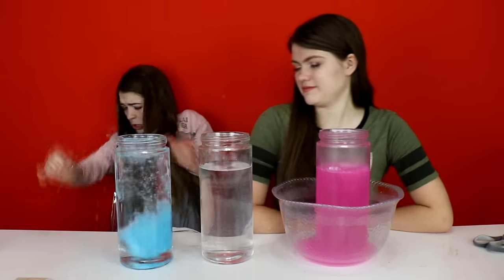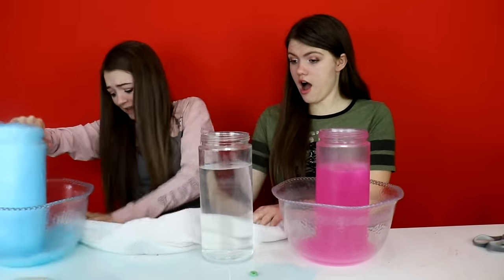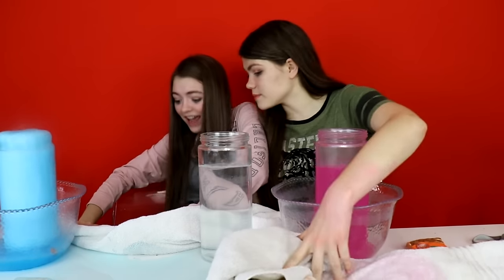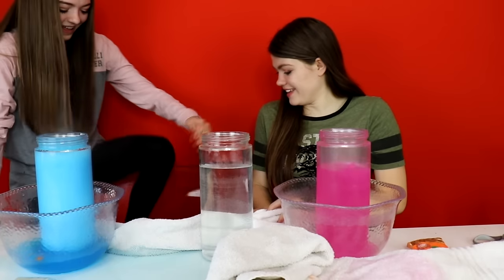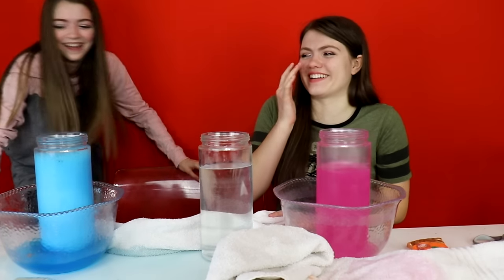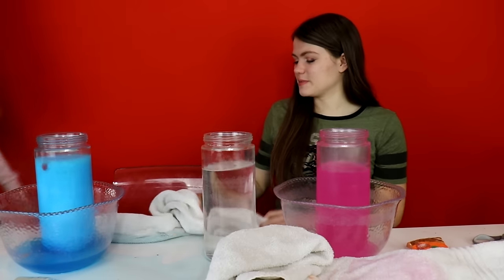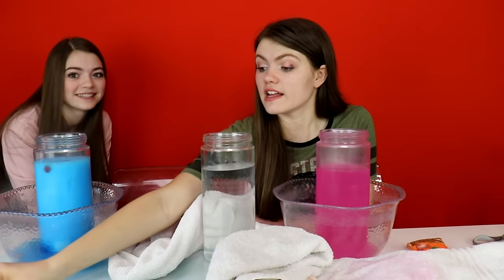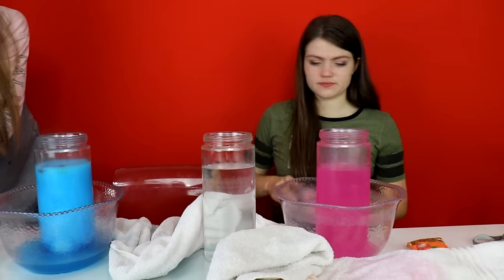1, 2, 3, go! Oh my gosh! It's everywhere! There's water everywhere! It's the bath bombs! I'm sitting on water! It looks like blue Kool-Aid. Oh my gosh! Ooh, it smells really good though. Save the bath bombs! Oh, good thing we didn't take them out of the package.